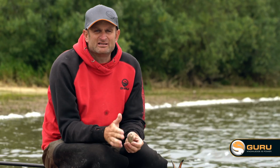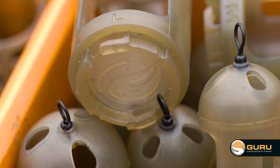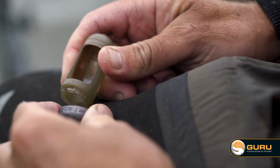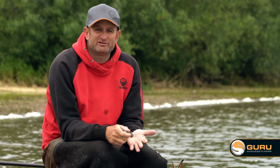As for the Guru window feeders, perhaps the outstanding concept is the exchange system. Now, for those that don't know how it works, it basically allows you to chop and change lead sizes during a session without having to change your feeder. So I can reel in, if I want to go from 40 to 50 gram, quick click of the lead, 40 gram off, 50 gram on, and I'm fishing again. So it's a great way of being more efficient when I'm fishing.